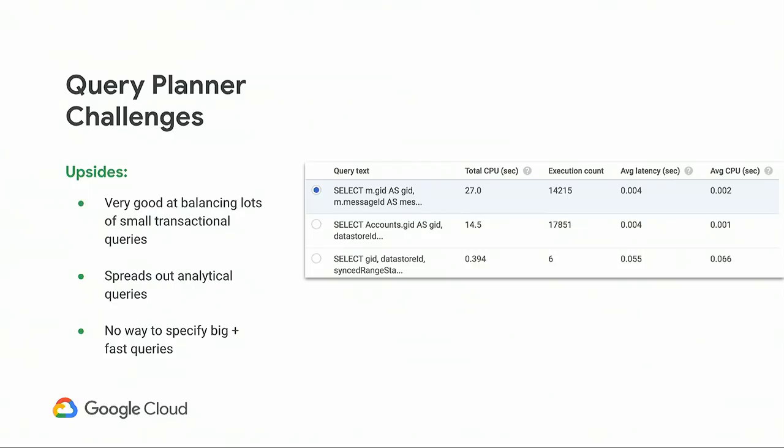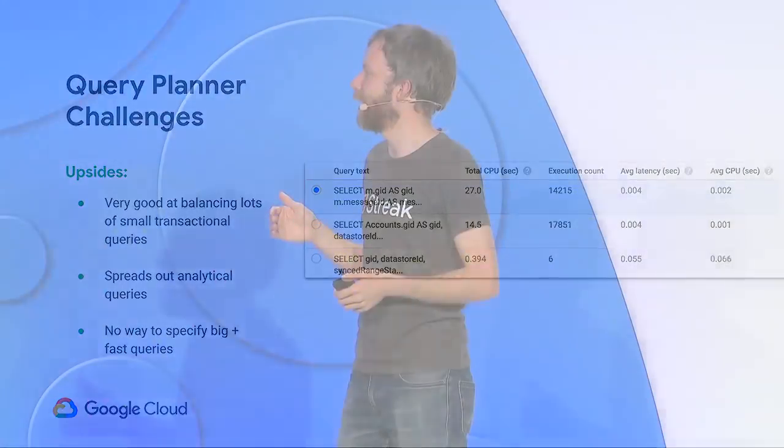One challenge that we ran into is actually Spanner is too smart for its own good for our use case. I guess your use case may vary. Spanner has a lot of smarts in the query planner to balance running a lot of small transactional queries. This is probably the 90% use case. If you run a really big query, it assumes that this must be an analytical query or maybe a back-end bulk task, and it will deprioritize that query and make sure that it takes a long time to run, so it doesn't get in the way of your transactional queries.